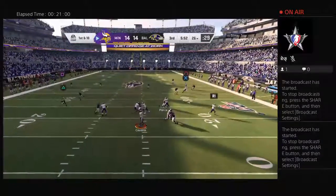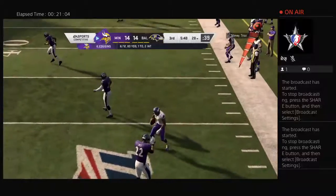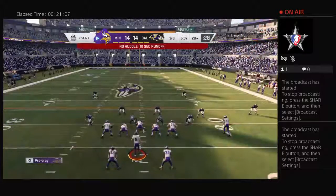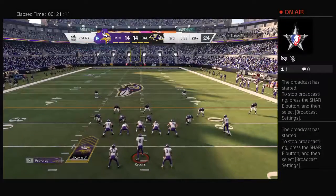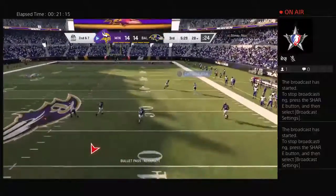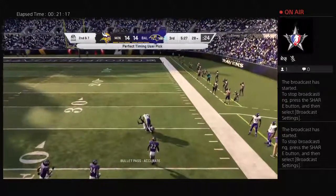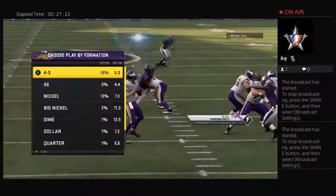Trying to shake off the interception from the last drive. He'll look to throw. Out to the flat. That's complete to his running back. And we see another pitch and catch there to the running back. This position just continues to evolve. They've become just as critical to the passing attack as a lot of receivers and tight ends. And he's going to be intercepted a 3rd time. Picked off by Tony Jefferson.